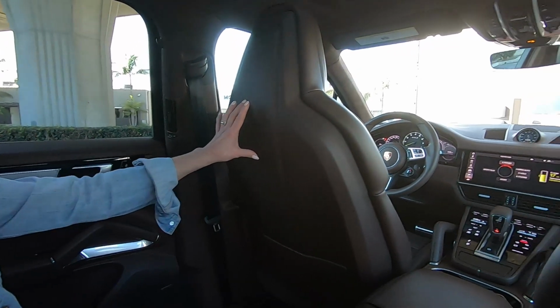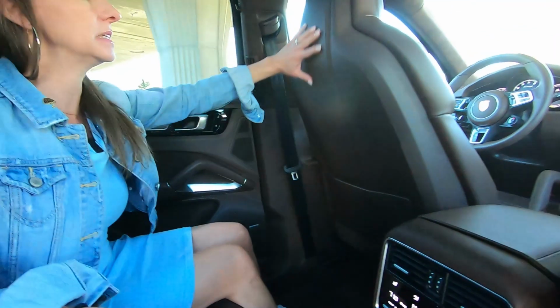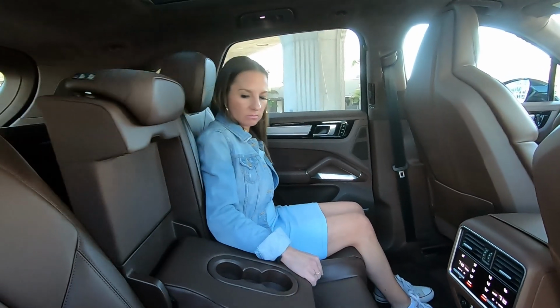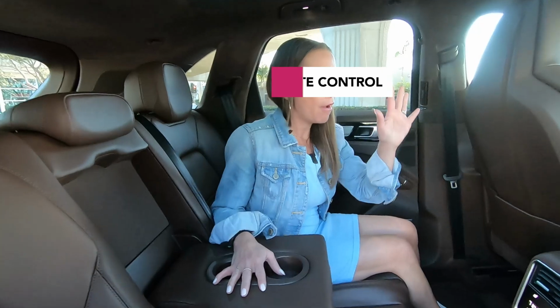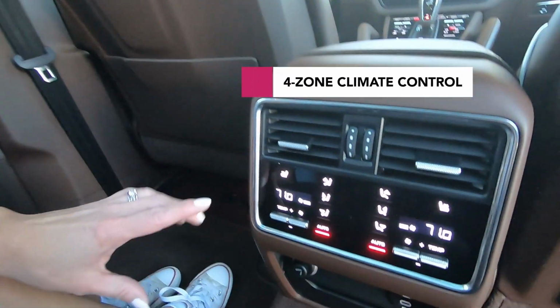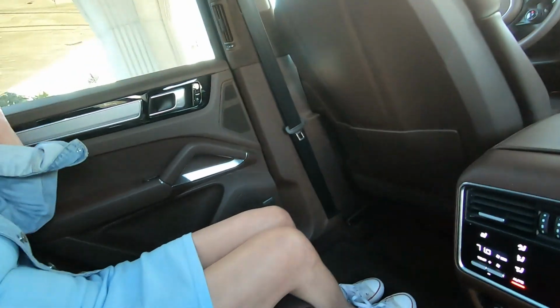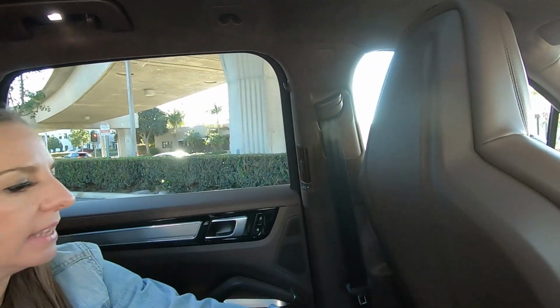Let's have a look in the back seats of this ultra luxurious Porsche Cayenne. One of the first things I noticed is that the seat backs are actually leather. I have found that even in some very expensive other European cars and SUVs, this is typically still plastic. So I love that. Also that they've carried the brown throughout, so it's not a black back, it's brown. Your rear passengers have sliding seats. It's a 60-40 split, and these seats recline. We've got a center armrest with cup holders, 4-zone climate control, and again, the smoker's package, and heated seats. And we've got, of course, power windows, vents, a nice little coat hook here, and seat back pockets.